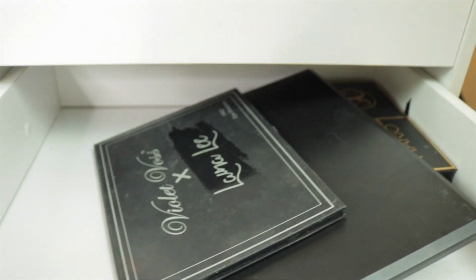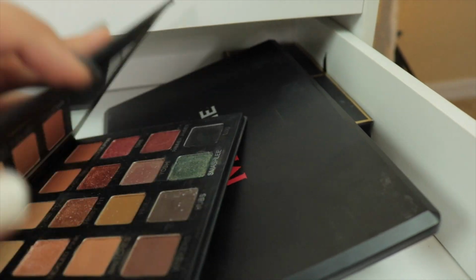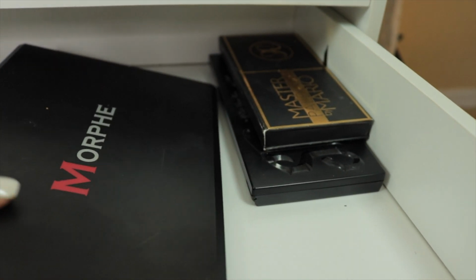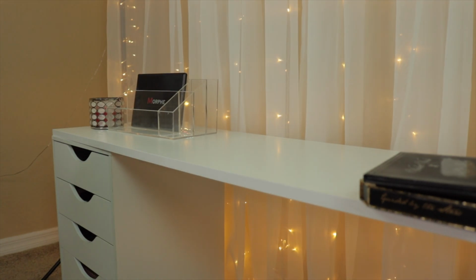I also got the Violet Voss and Laura Lee palette. I like this palette because of the colors. The colors are so amazingly beautiful. And then this is my first Morphe palette. I bought the set. I bought the 35OM and 35OS, but this is the M. And then right over there is the S.